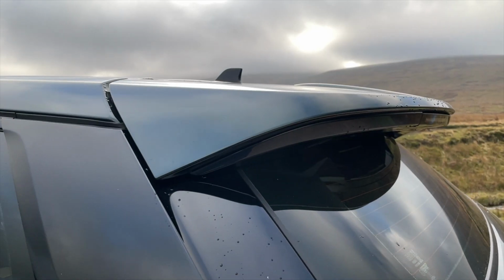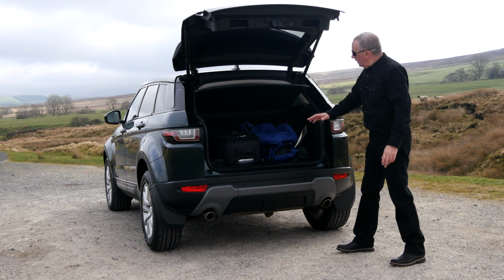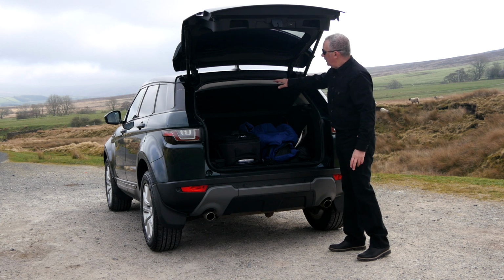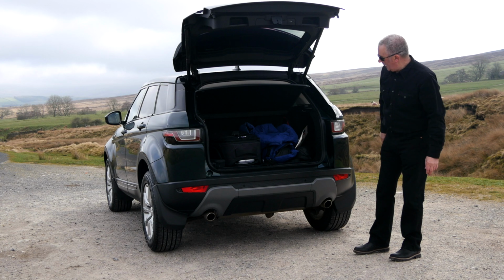integrated rear spoiler, power open, power close, tailgate, nice big load area, rear seats fold flat, the hard load cover, reversing sensors in the back here, and the twin exhaust tips.